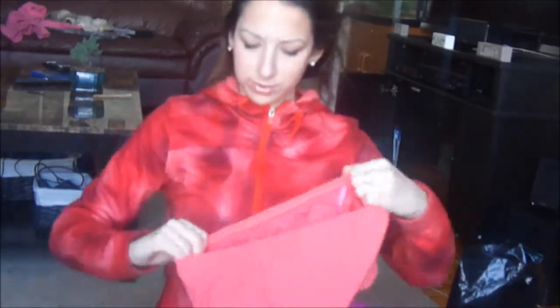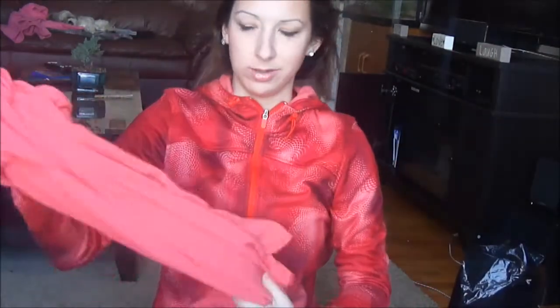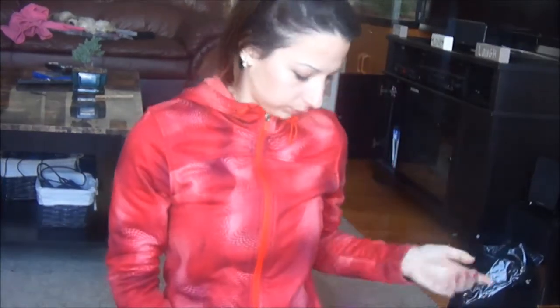And then at Urban Planet, I only got one thing. And it's this beautiful coral color sundress or bathing suit cover up, whatever you do with it. It just looks like this. It is a high-low. And it was in the kids section. Yes. And I only paid $3. I didn't try it on or anything, but it should fit. There's also a lot of clothes you guys are going to be seeing in this video.